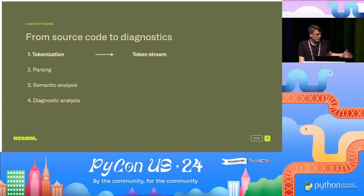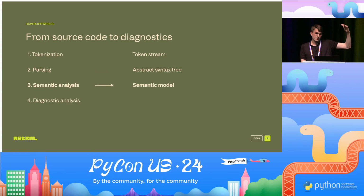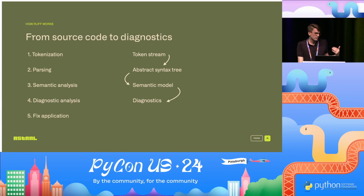So, a slightly different way to view this process is, what are the outputs of each step? The first step, again, takes in source code and produces the token stream. The second step takes the token stream and produces a syntax tree. The third step takes the syntax tree and produces a semantic model. And then the fourth step takes the semantic model and generates a bunch of diagnostics on your code. And each of these steps feed into one another.